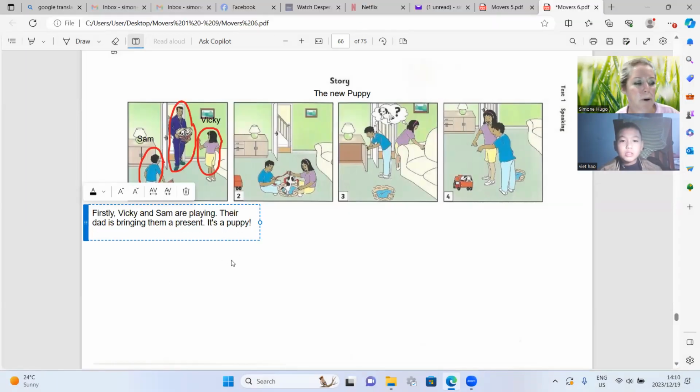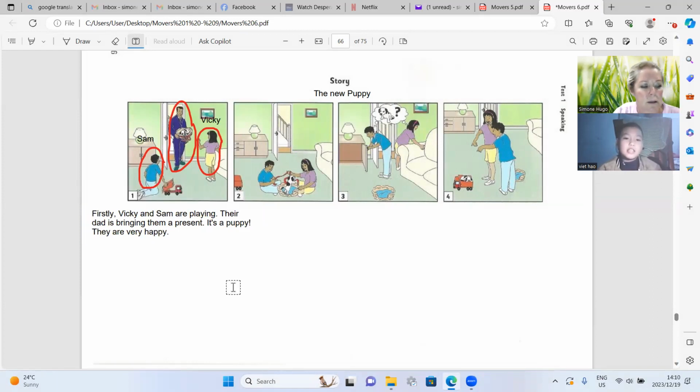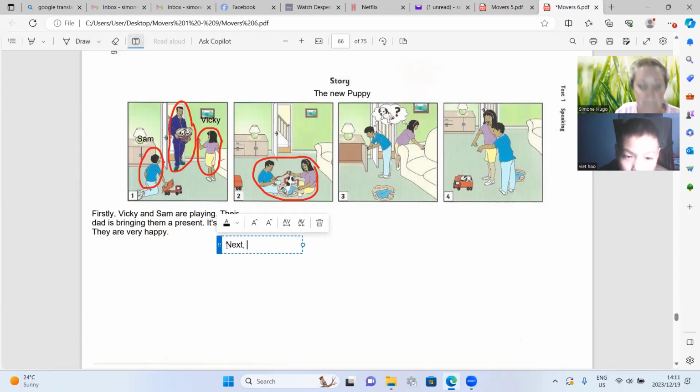Do you think the children are happy or sad? The children are happy. Okay. What is happening in the second picture? What are they doing? He is playing with the puppy. Who is playing with the puppy? Vicky and Sam are playing with the puppy.